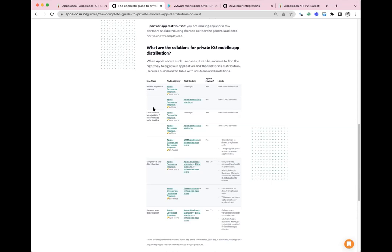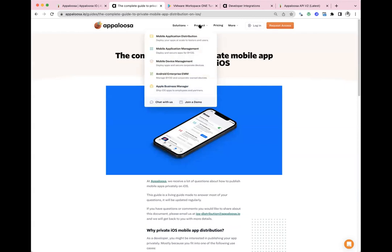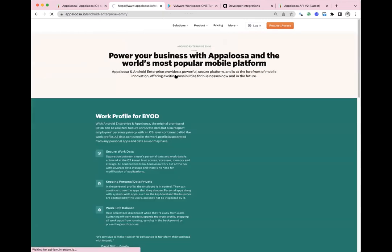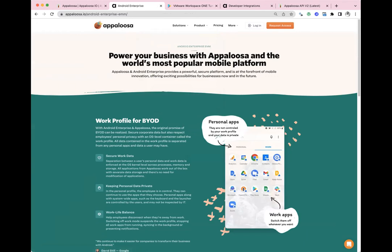Android Enterprise is really a robust system because we partner with Google, and we can deploy apps using the Google Play services directly. So users don't need to activate unknown sources. We are an official source of distribution on Google devices. So we make use of, of course, Appaloosa and the private Google Play Store. So if you're interested in this solution on Android, I suggest that you go to our Android Enterprise EMM section on our website for more information.